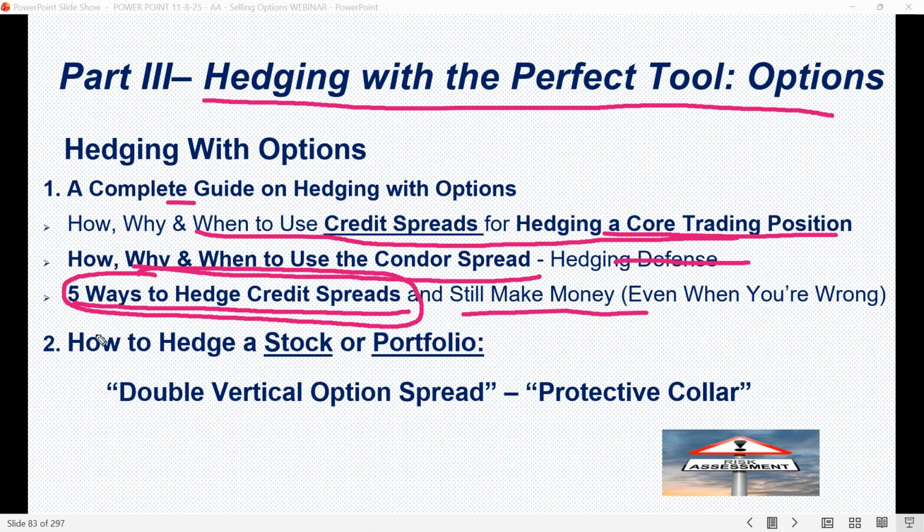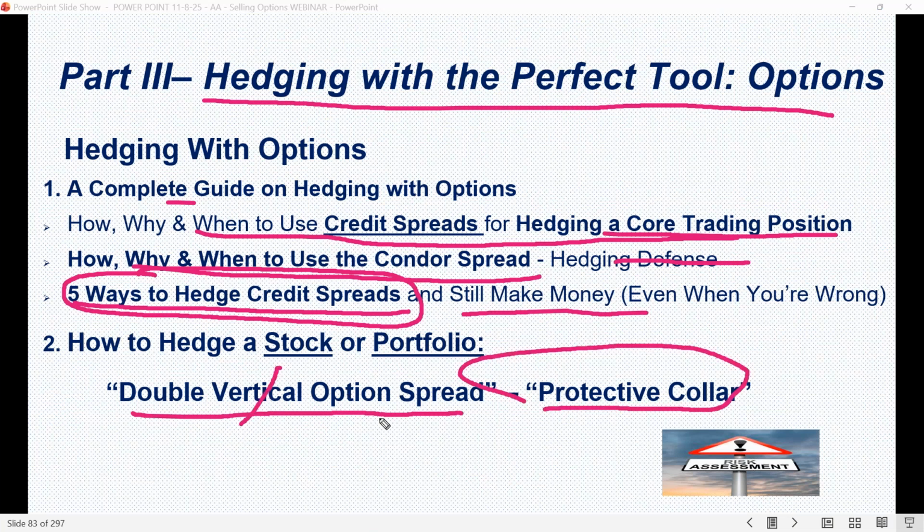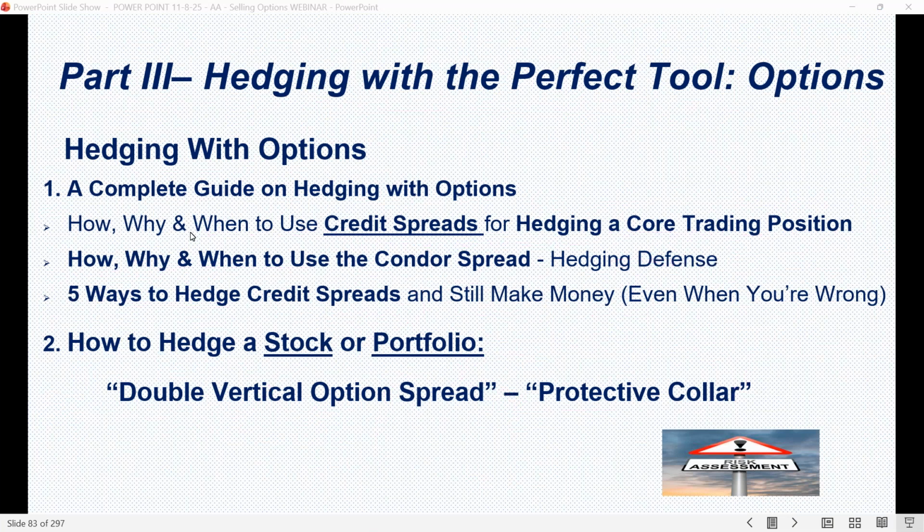And then the last part will go through how to do the double vertical, or this protective collar for your stock or a portfolio. So if you come in next weekend, if there's any specific stock, or if you have a portfolio you want to hedge, we'll go through it in the course and I'll show you how to do it. We'll step you through it and show you how to set it up. It's just going to be a great course. And again, this will be a really good one this time. If you do want to start looking at some hedges, bring in whatever stock it is you want to hedge, or even a portfolio, and I'll show you how to set that up.